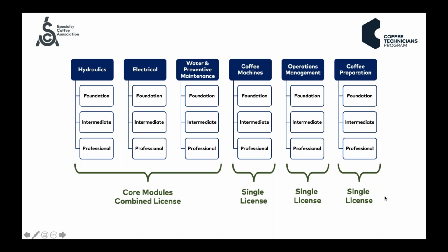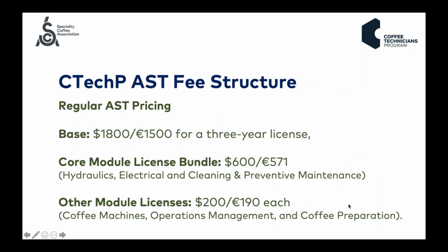Okay. Let's see here. So let's talk about the money. Talk about the fee structure. Now, hopefully, everyone on this call who's interested in becoming an AST in this program has downloaded the application information guide, which is available. I think I can put that in the chat window. Here's the address to that. That is going to take you through everything you need to know about applying for this. And it's a lot of what I'm going to be talking about for the next 20 to 30 minutes. But let's talk about pricing for this.